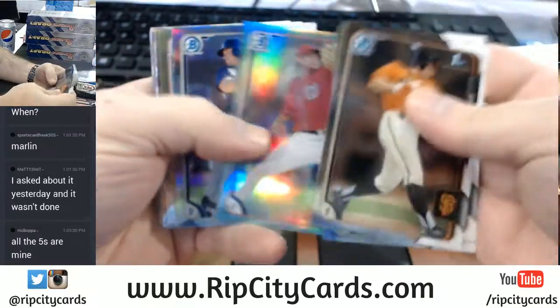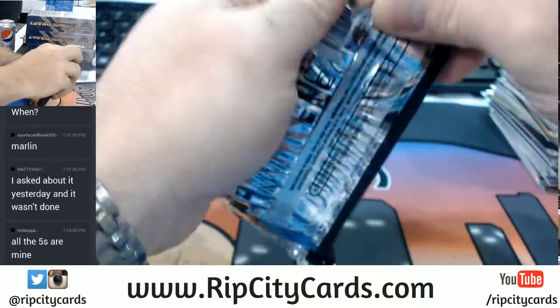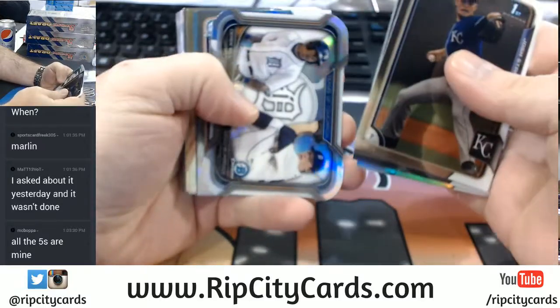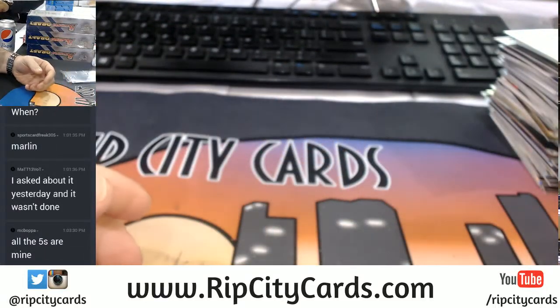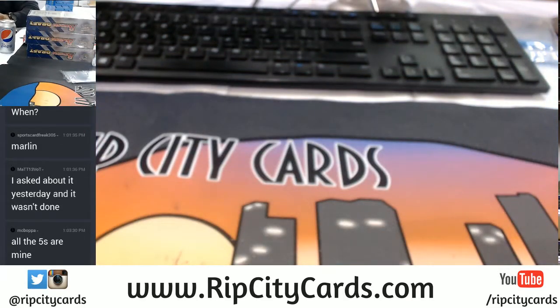It's a weird color. Giolito, Sky Blue. Tigers, teams of tomorrow. A blue paper for DJ Stewart of the Orioles. All right, that's box number one. Let me move this paper into a secure location. Numero dos.